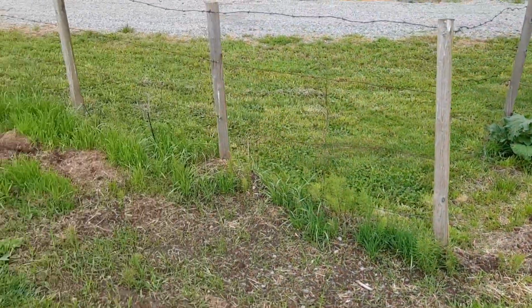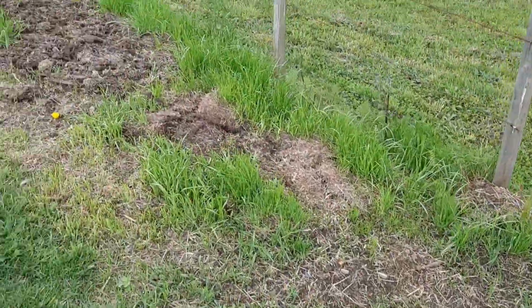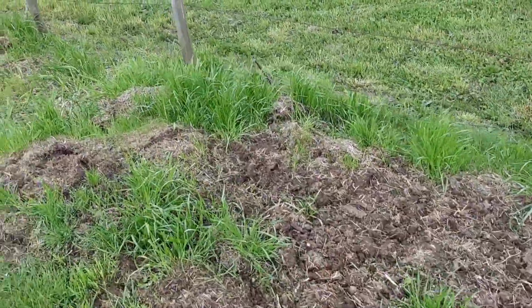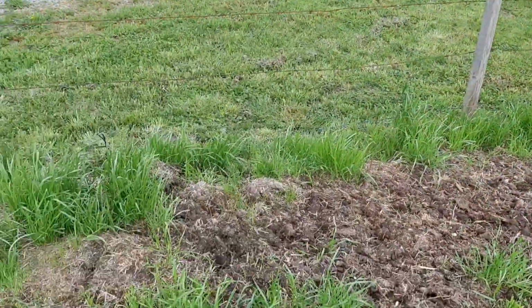And if we look down the fence here, these holes are where our winter squashes are going to go. So we're not quite done tilling this up yet. There was a lot of compost and manure that went all along this fence the past couple of years, so it should be really rich soil.